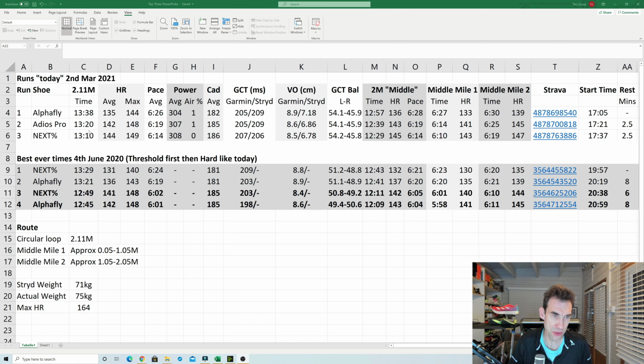Now, does that mean the Next Percent is faster on this test? Well, it's a bit of a tricky one, because obviously I was tired from the two previous runs, but my heart rate, not surprisingly, went up slightly. So I'd probably say marginally give this one to the Next Percent over the Adios Pro here. But it wasn't the best of tests, because I didn't deliberately set out to run these two runs at identical pace. And I think the Alphafly was almost just testing the water. So I wouldn't really say that the Alphafly was slower than the other two, just the fact I was hitting them at a slightly different effort level.